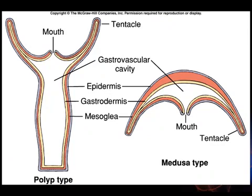So here are the 2 body forms showing you the polyp type and the medusa type. The diagram has labeled for you the gastrovascular cavity, where their epidermis, gastrodermis, and mesoglea are. These are the basic body types that you should be familiar with, and the structures that go along with them.